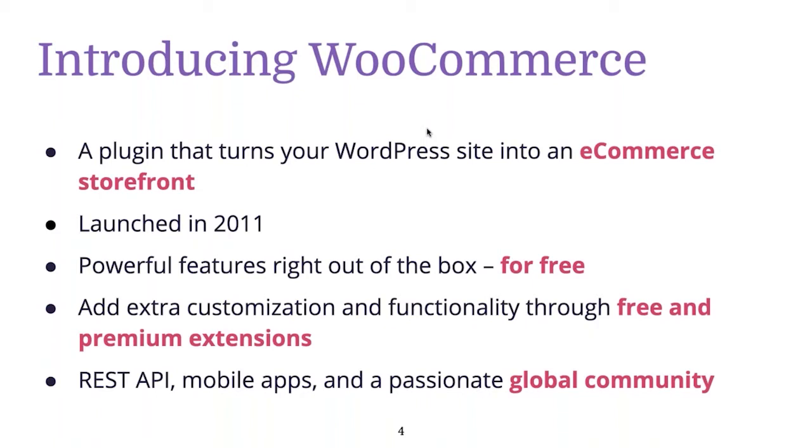And another benefit of the tight integration that WooCommerce has with WordPress is it means that you get the best of both worlds. You can combine world-class commerce with content. And naturally, again, because WooCommerce is built on top of WordPress, that means it's open source.